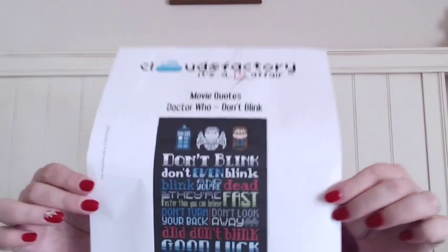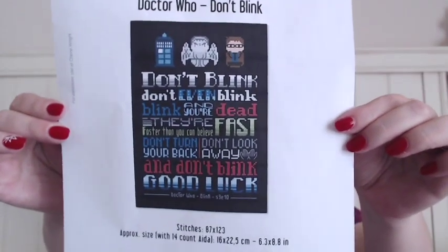So I went ahead and moved on to my next piece on the schedule, and that is the Clouds Factory Don't Blink for my Doctor Who. I started him on Friday. I worked on him on Saturday and a little bit this morning as well. And this will be where I put him down.